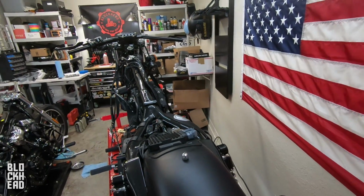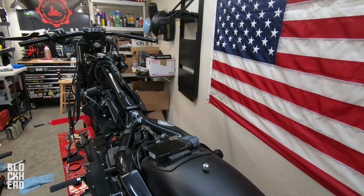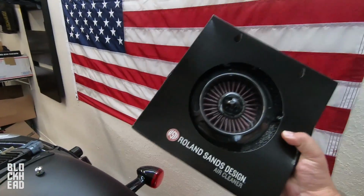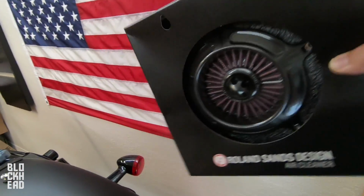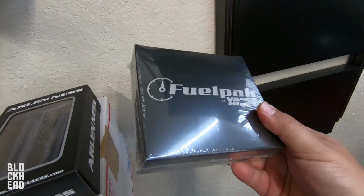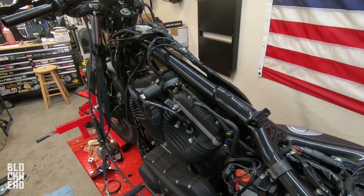And then whenever I was asking you guys about an air cleaner, a ton of you guys voted with the air cleaners that I absolutely love the most. I mean, I've put them on a couple bikes, but we got the Roland Sands Turbine in Black Ops. Of course, the rest of the bike is black, so we gotta keep it dark, right? Stage 1, and then for the tuner, we have pretty easy stuff. Fuel pack, Vance & Hines Fuel Pack Ep5. That'll probably be the episode for today.